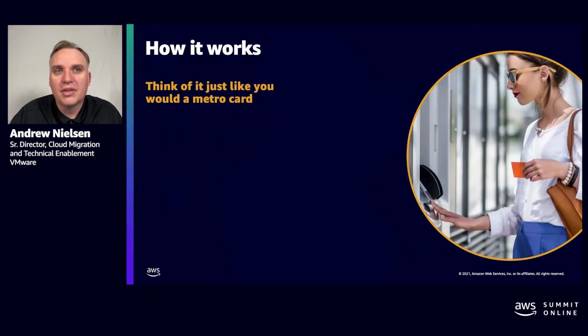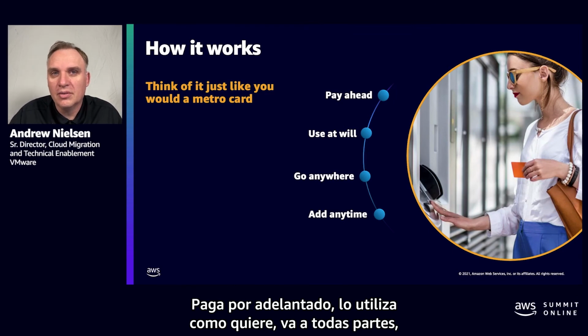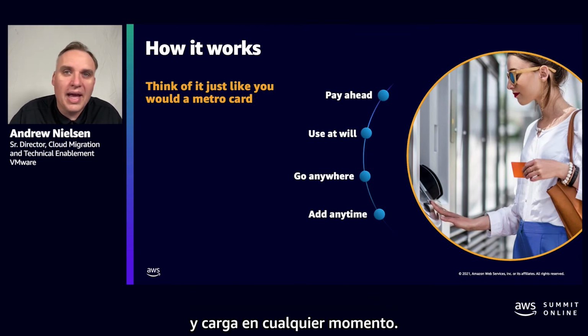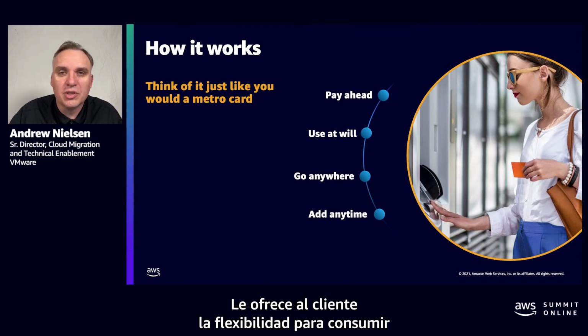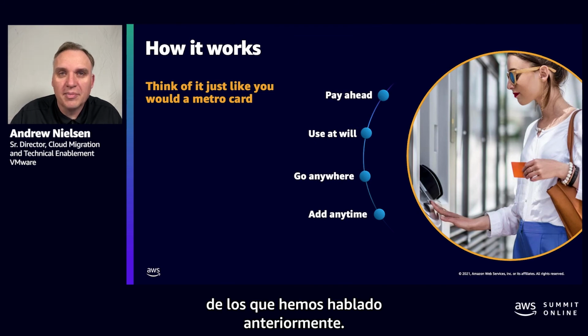So how does it work? Think of it just like you would a Metro card. You pay ahead, you use it at will, you go anywhere, and you add at any time. So it gives customers the flexibility to consume VMware infrastructure in any of the environments that we've previously talked about.